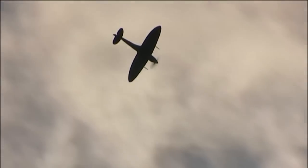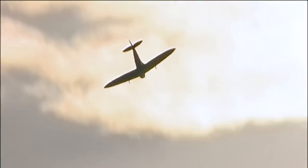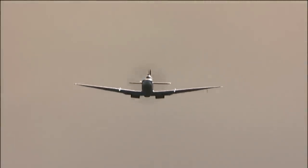The Spitfire remains a classic, packed with power, but both graceful and elegant. It's no wonder that they thrill crowds at air shows all over the world.